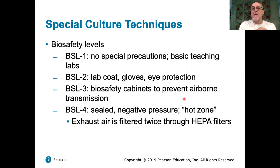Firstly, let me explain that all laboratories where biological work is done, whether it's teaching labs or research labs, are rated. They are rated according to the risk imposed by the work and by the presence of potentially dangerous, potentially pathogenic microorganisms in the lab. So for example, a biology lab is biosafety level one, BSL1. That means it's an ordinary lab, which does not deal with living organisms which are capable of infection or of causing disease of any sort.